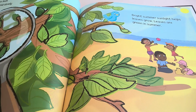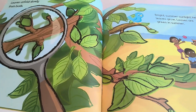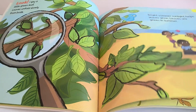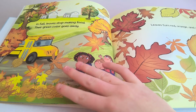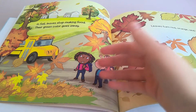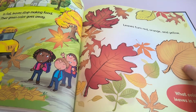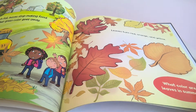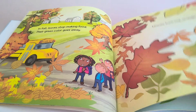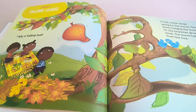Bright summer sunlight helps leaves grow. Leaves are green in the summer. In fall, leaves stop making food, so their green color goes away. Leaves turn red, orange, and yellow. I spy a falling leaf.